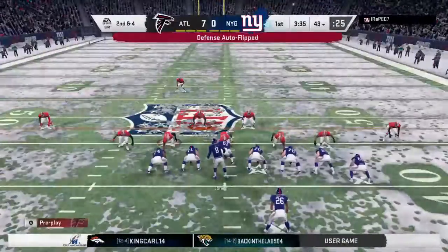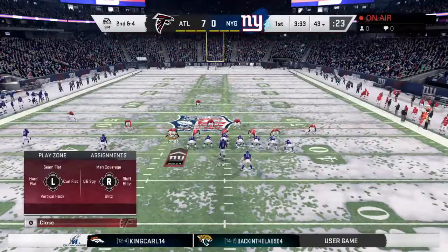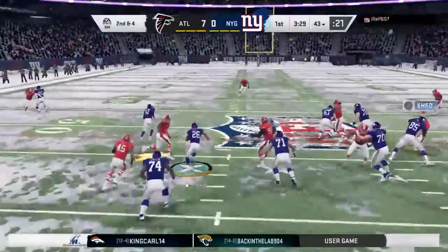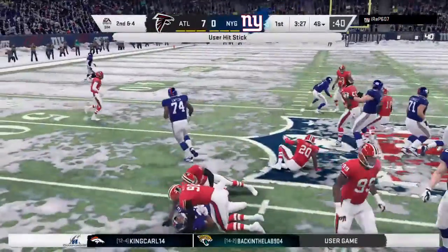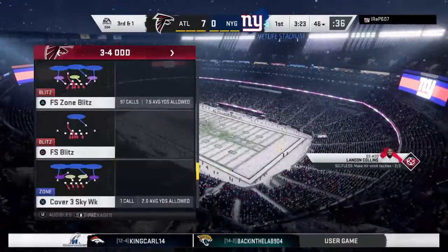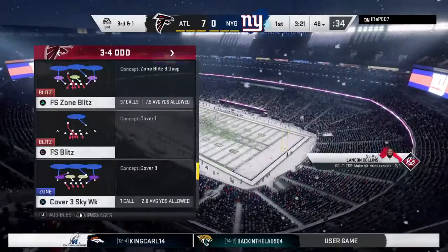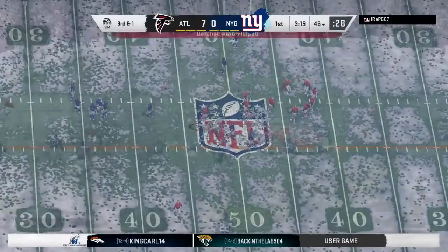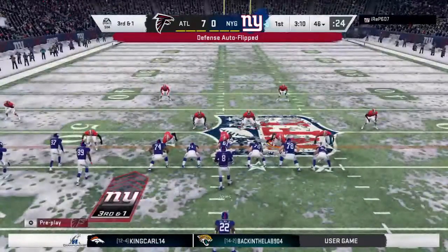Counting down toward the midway point in quarter 1. On second down, here's Barkley, and tackled down after a gain of 3. Leaves him with 1 yard to go on third down. I think that's the type of run we'll continue to see throughout this game. The snow coming down, I don't expect a lot of big plays to be broken.